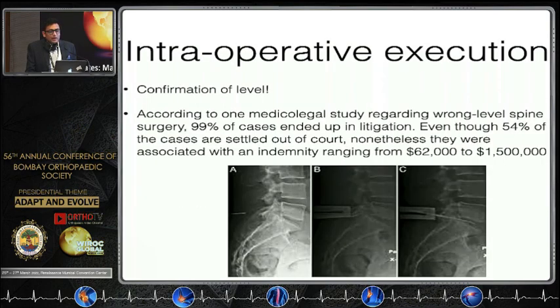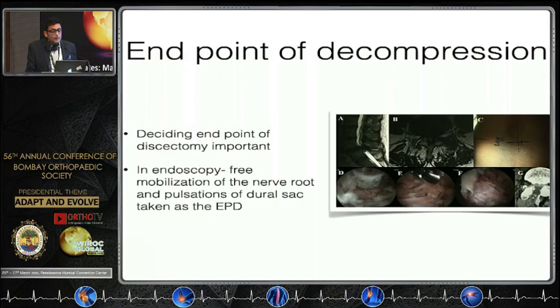Intra-op, make sure that you do not miss levels. You cannot miss levels in spine surgery because that is something you cannot forgive. Confirmation of level should be done before start of surgery and before entering the disc space. You could use different techniques. Some people use skin markers, some people use needles in the spinous process, or just confirming where your retractors are. But make sure that you don't miss a level.